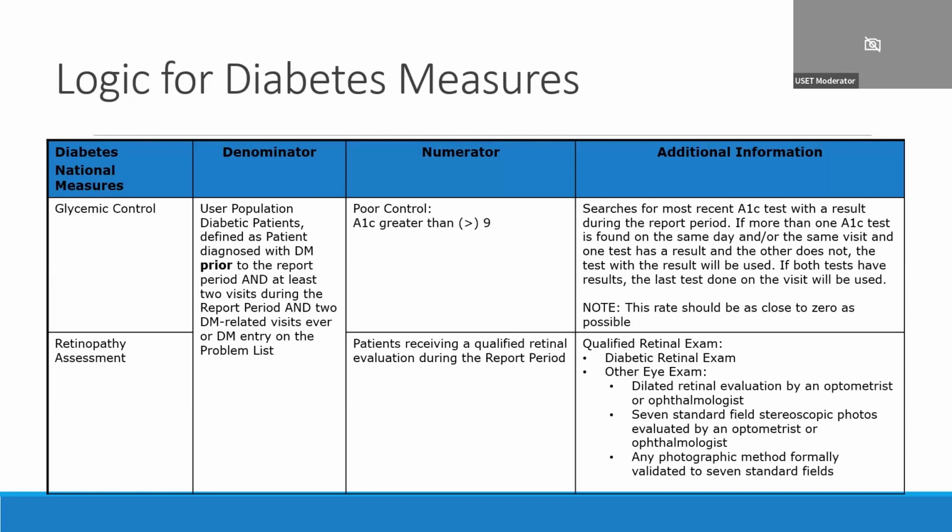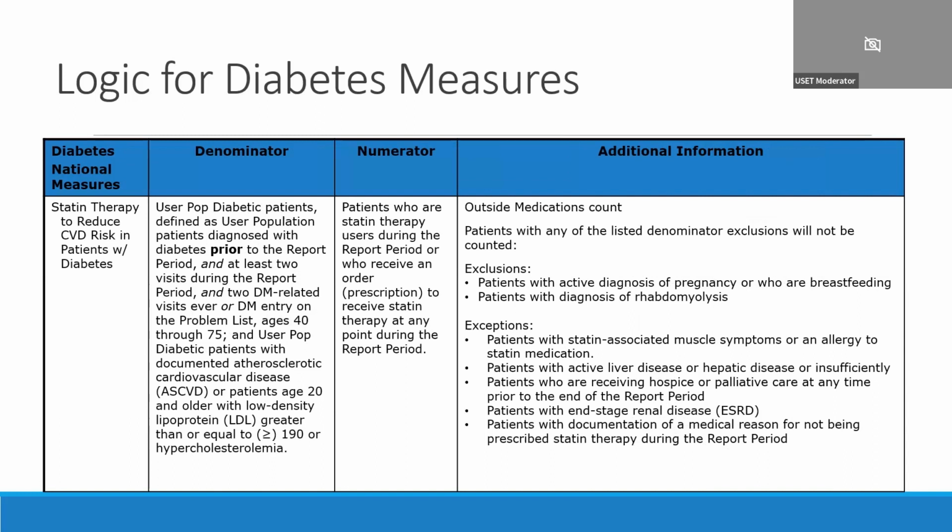Next slide. The statin therapy for those diabetic patients, it's basically just looking to see if patients are on statins. If your patients are not able to be on a statin medication, you want to document that as a contraindication, because what it does is it takes them out of the denominator. So they're not part of it if their bodies can't handle it. Next slide.